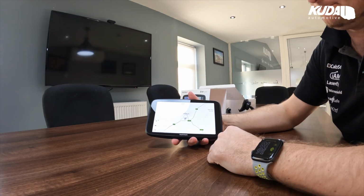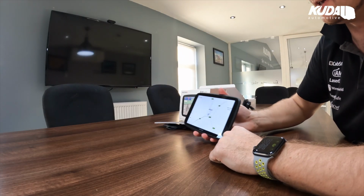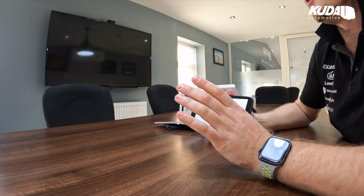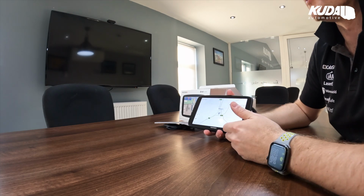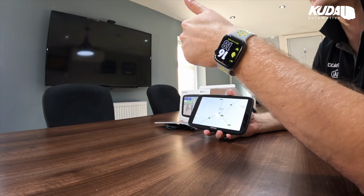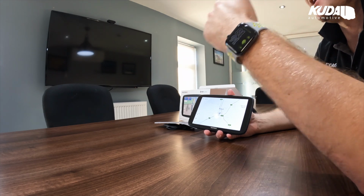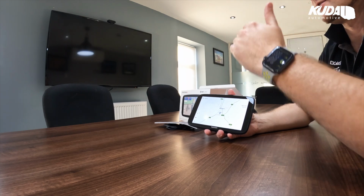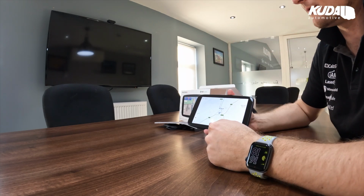So here's the map screen. If you can see it there, things are a bit off at the minute, bear with it. I'm in a building, it will probably pick a signal up. It does need clear line of sight. So if you have got it on your windscreen, just make sure that it's got that clear line of sight to the sky, because it does need that satellite signal to come through.